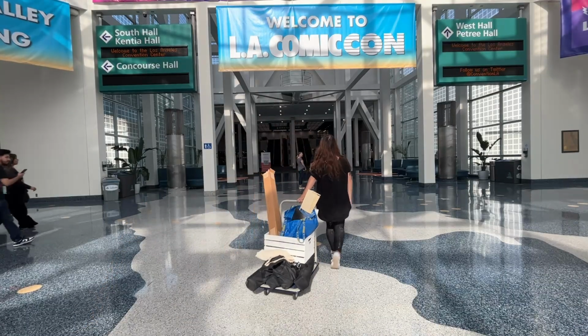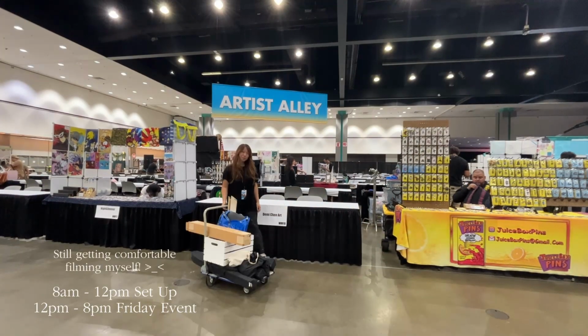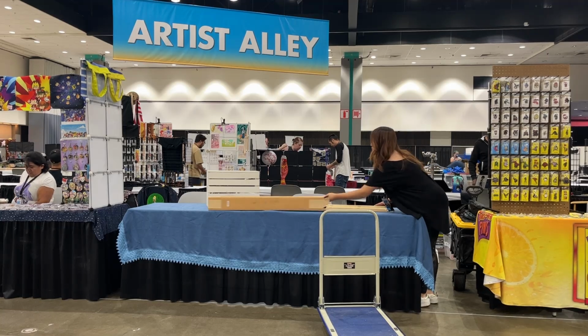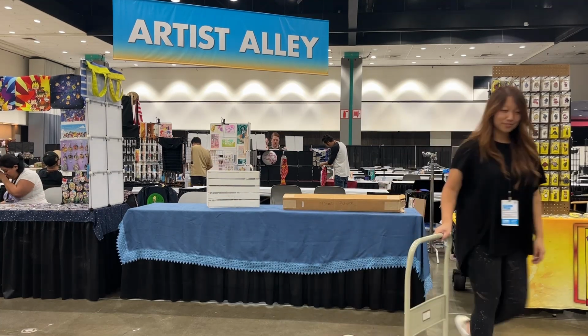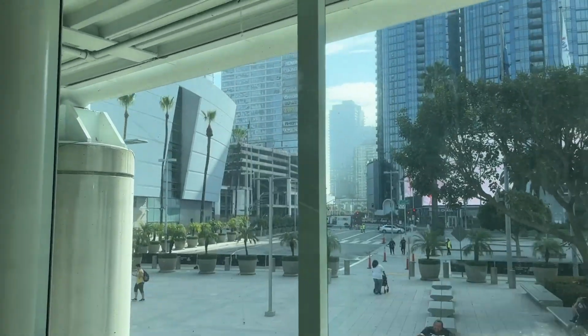It's Friday morning and Artist Alley moves in the day of the event. So we come in early before the event starts at noon. I need to make 2 trips with the dolly. First, I transport and set up my infrastructure equipment that creates the base foundation of my table, like my tablecloth.